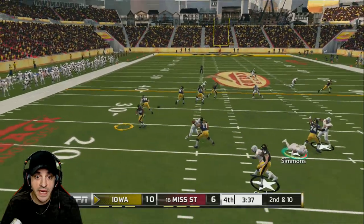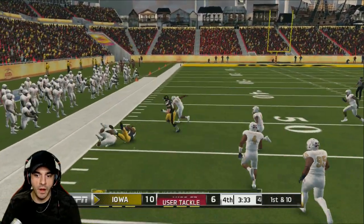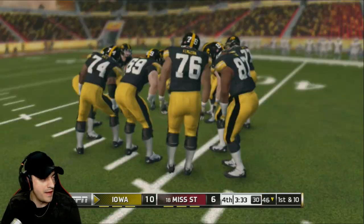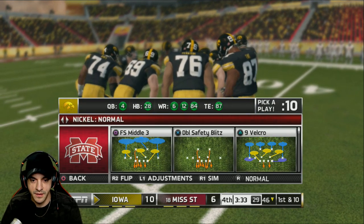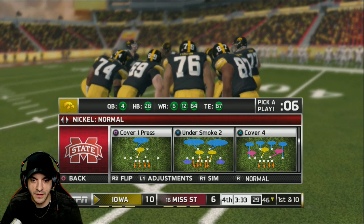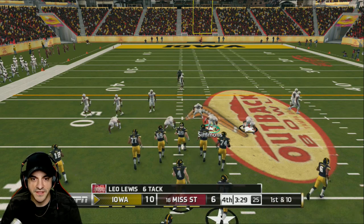Oh, screen! Screen! Gets it to his tailback. He's tackled at the 46-yard line. That's a great play. Our entire defensive line came free. There's a reason for that, but our guys were not schooled up on it. Cover one press here. All right, so now we got to start thinking timeouts here.